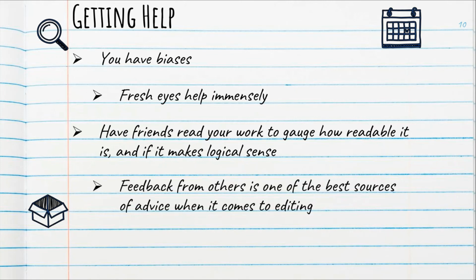Feedback from others is one of the best sources of advice when it comes to editing. There's a reason professional authors have professional editors look at their work. It's not that they can't do the editing themselves, it's that they have people who are specifically trained and who are very good at their job to look over that work, because they need that extra input. It is a skill to edit.